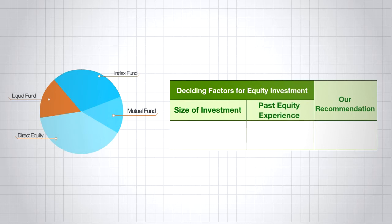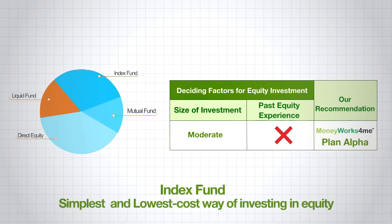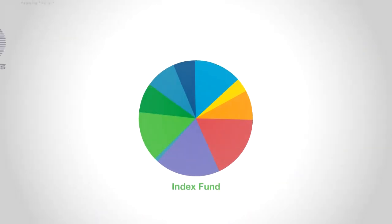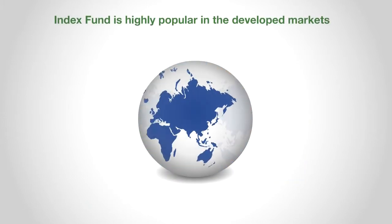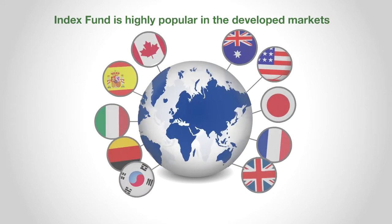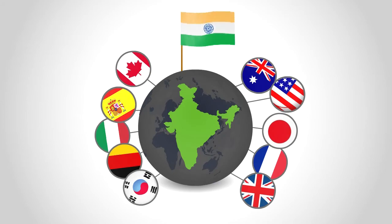We recommend that if you are new to equity investing, start with MoneyWorks4Me Plan Alpha. An index fund is the simplest and lowest cost way of investing in equity. Even with a very small investment, you own a portfolio of 50 to 80 very good companies, thus reducing risk dramatically. Index fund is highly popular and preferred over mutual funds in the developed markets. We see this happening in India too.